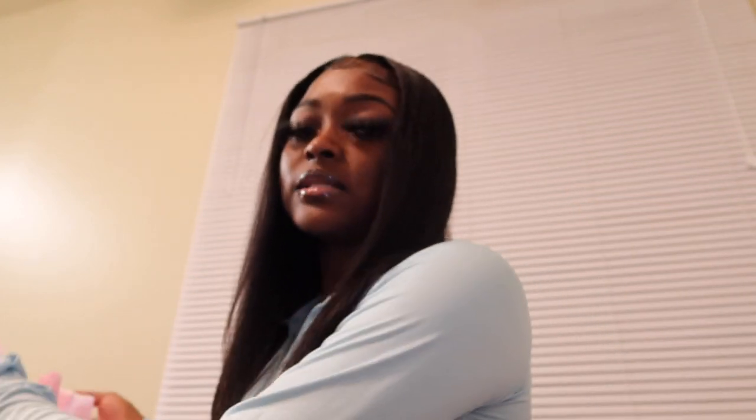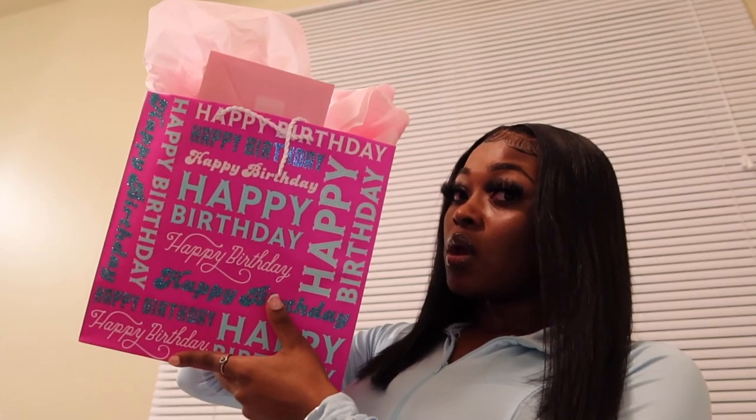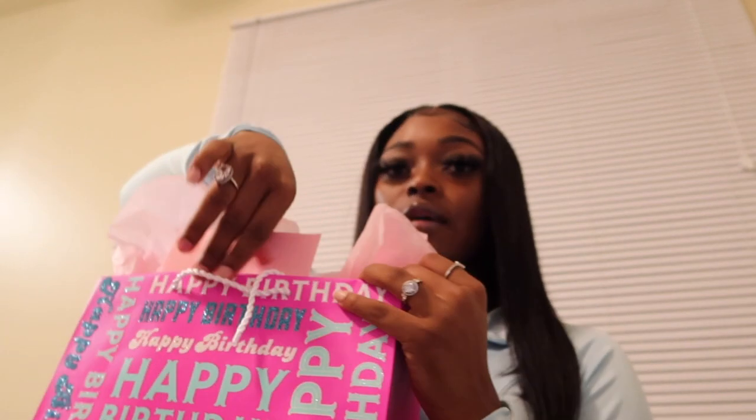So my friend's turning 19. She had a little list of things that she wanted that she sent to a lot of people. So I got her something I hope nobody else got on the list. And yeah, first of all, let's appreciate this pretty packaging. Okay, I love this bag. It's super, super cute. First off, I got her a card.